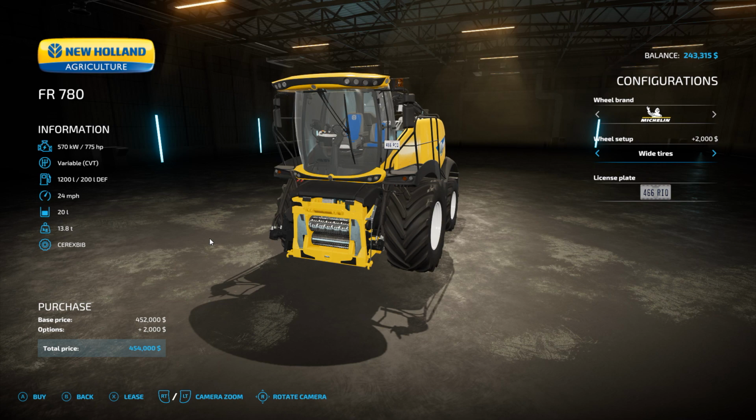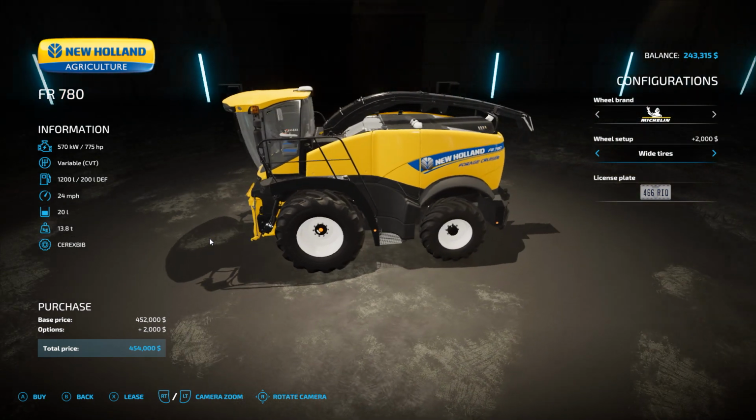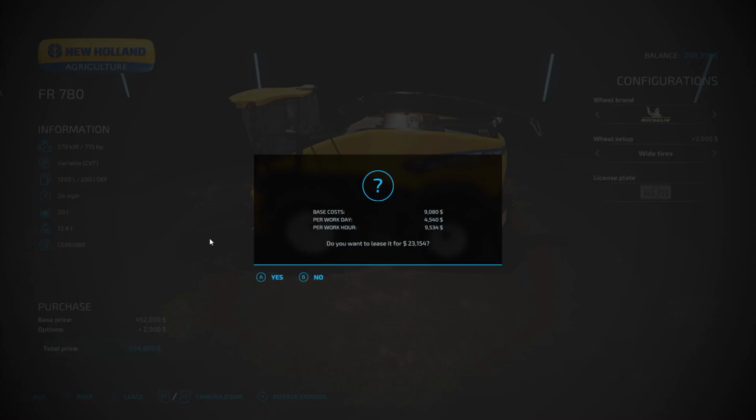After seeing the interest rates on loans nowadays, I think we're just going to actually lease to own this one. It'll save us money. We won't have to actually go ahead and get the loan. So we're just going to lease it. Looks like $23,000 to start.